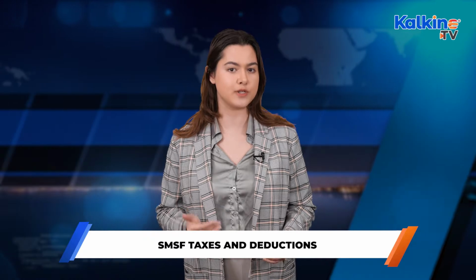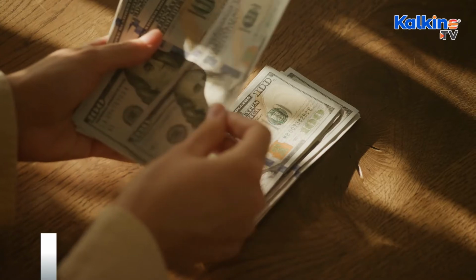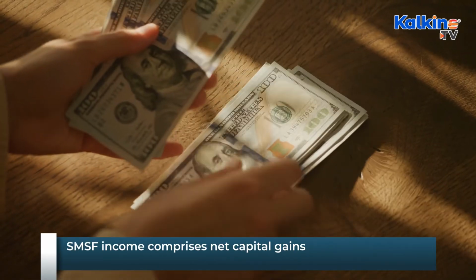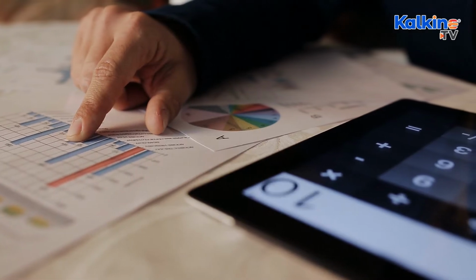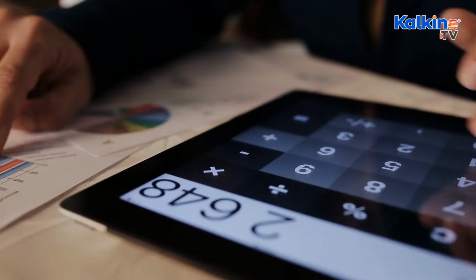If this condition is not met, the income tax levy can be as much as the highest marginal tax rate. SMSF income comprises net capital gains. For example, income accrued when an asset like a listed stock is sold at a profit, interest income, dividend income, and also rent income. Since the levy on SMSF income is on the lower side compared with what it would be if the income accrued directly to an individual, SMSFs are considered a prudent choice.